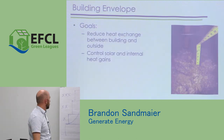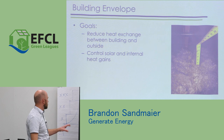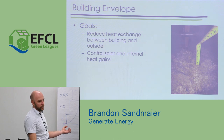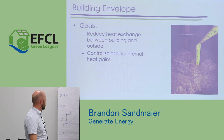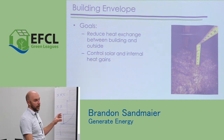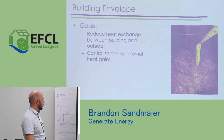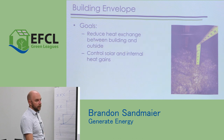So, building envelope: we look at the roof insulation. We try to control the solar and internal gains. We want to keep as much of that heat inside the building in the winter. Building envelope is not something that we constantly recommend because often it has a high capital cost. But in some cases, like in Langis' case, we recommended that they upgrade the insulation in their roof.